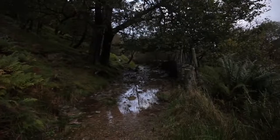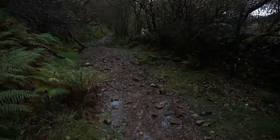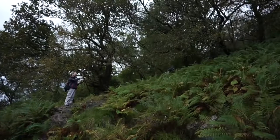Yep, so you see this river here. I'm now walking down it. It's a good test as to how waterproof my boots are. Actually, it might be over the worst of it. I think we might have done it. Dry feet. Where's Robin? Oh! He's found a sheep.